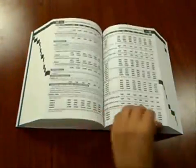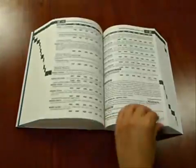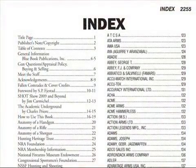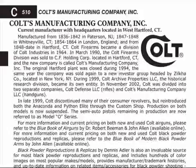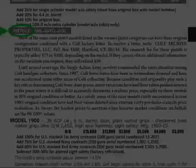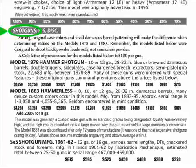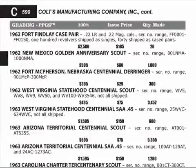Start by identifying the manufacturer of your firearm and find it in the Blue Book Index, starting on page 2255. You'll need to find the corresponding category that is usually broken down among revolvers, pistols, rifles, and shotguns. Models are then listed within this category in a combination alphabetical, chronological format.